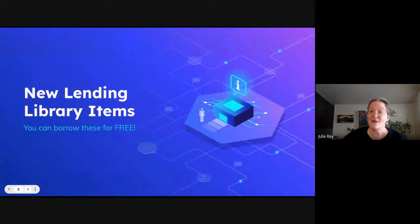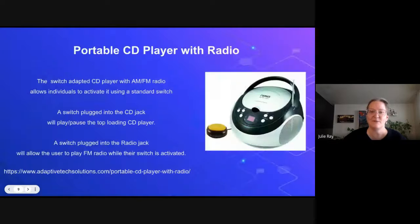And with that, we're going to start talking about some of the new items in our library this year. You can borrow any of these for free. Once we talk about some of these lending library items, then at the end, we'll talk about how you can check them out too. So I will turn it over to Melissa to start here.